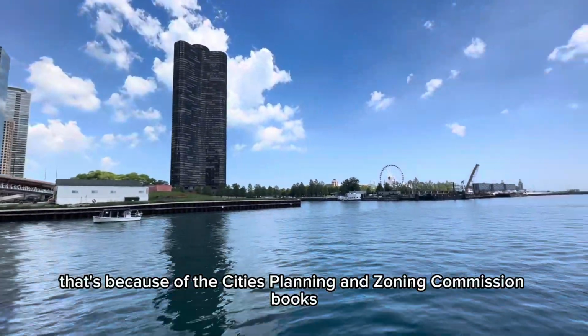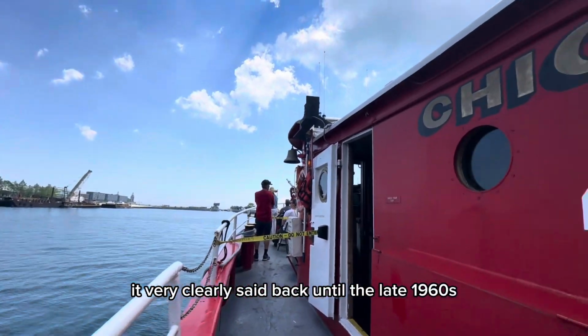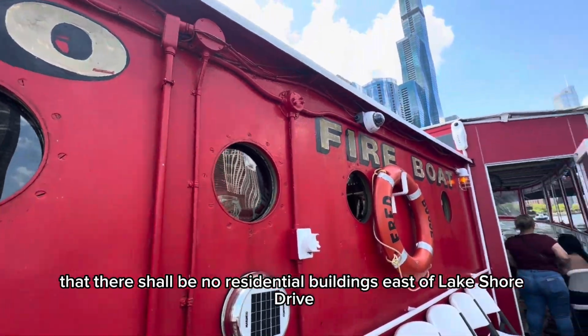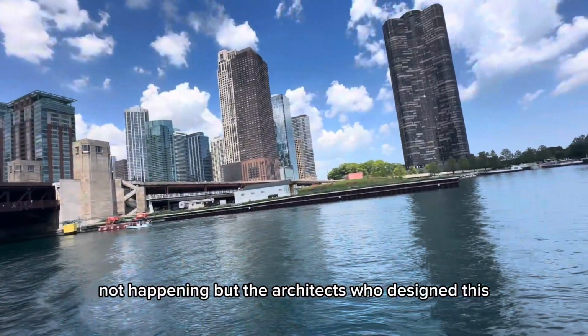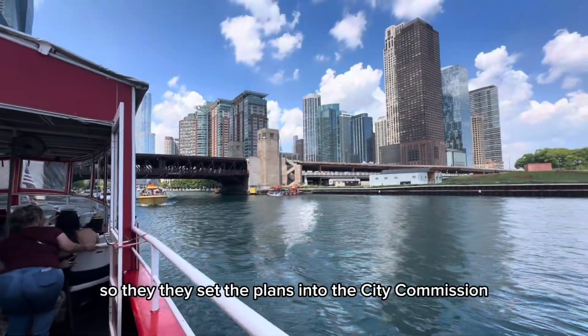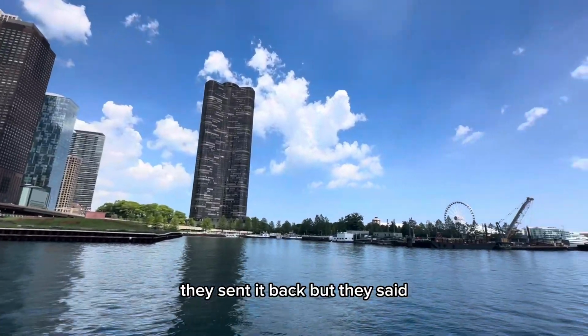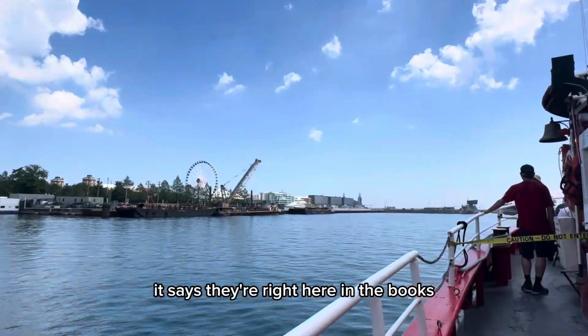That's because on the city's planning and zoning commission books, it very clearly said back until the late 1960s that there shall be no residential buildings east of Lakeshore Drive built on land. Nope, not happening. But the architects who designed this had a bit of an ace in their pocket. They sent the plans into the city commission, which was instantly rejected. They sent it back and said, hey guys, you know you can't have a residential building this side of Lakeshore Drive on land. It says so right here in the books.